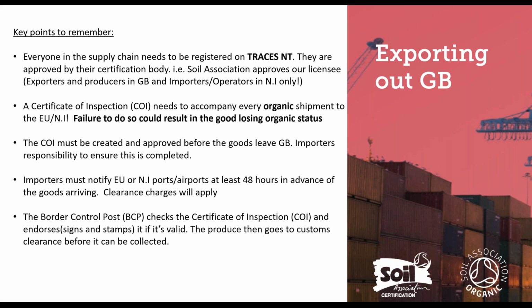As we discussed, a COI needs to be completed for every single shipment you're carrying out to the EU and Northern Ireland, and this will need to be carried out and sent to us for approval before the goods leave. And you must ensure that your customers hold organic certification in the EU, and that also extends to the warehousing. If they are receiving the goods and they are listed as the first consignee, they do need to hold organic certification.